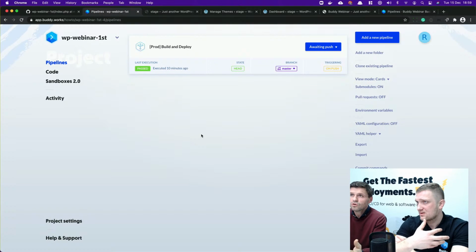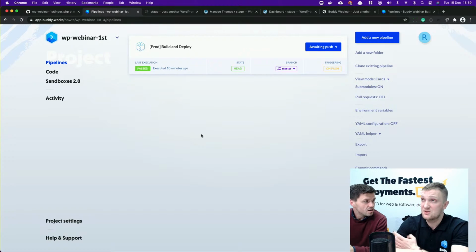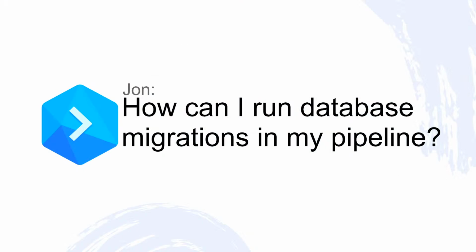Yeah. I will not show this right now because I don't have a project with Composer and plugins inside it. I think it's a good idea for another guide. Yeah. Or maybe a dedicated webinar on it. We can do it in the first quarter of the next year. Yep. Yeah, right now. And another one is how can I run database migrations in my pipeline?